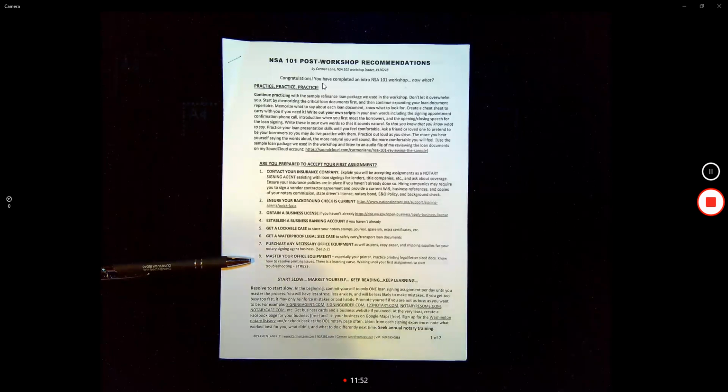Okay, so practice. You don't want to wait until you get your first assignment to troubleshoot your equipment, because that is going to be added stress for you and anxiety. You're already going to be nervous about your first assignment, so don't compound it by failing to troubleshoot your equipment ahead of time. That's my advice.